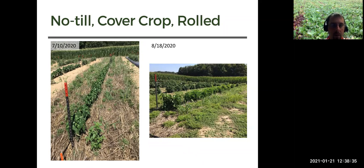Again, the July picture is before we had done any management, so no hand weeding or mowing at this point. But for this treatment, hand weeding along the row especially, and then some large waterhemp or other things in the row middles, we would pull out. The rest we just managed with mowing, using a mulching deck or rear discharge type mower.